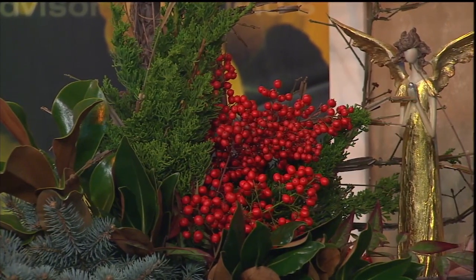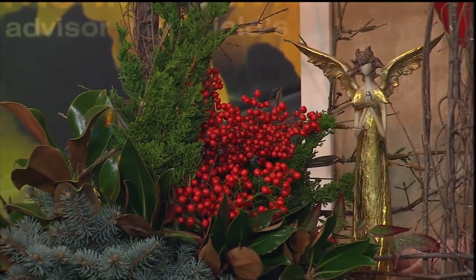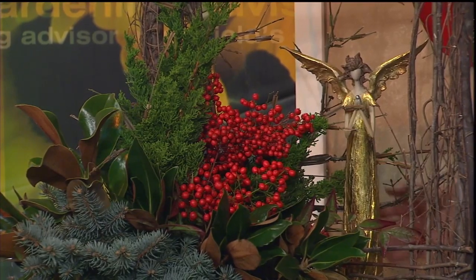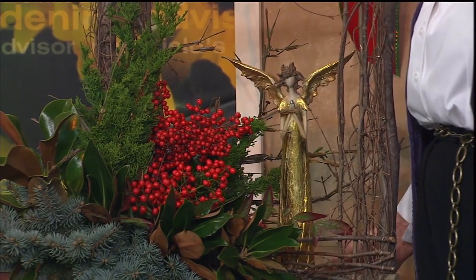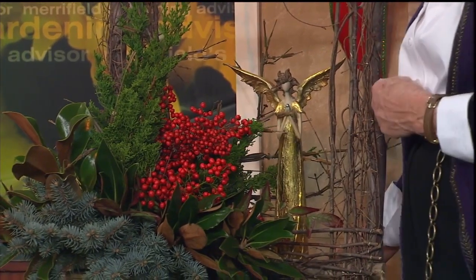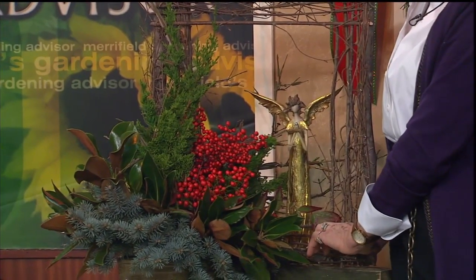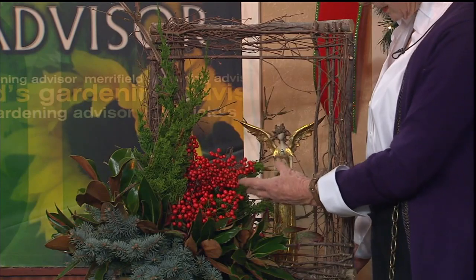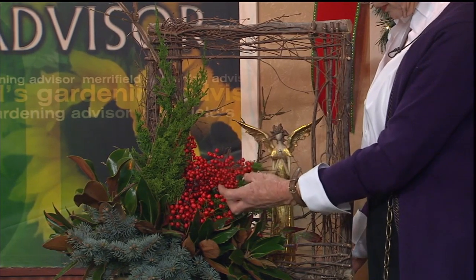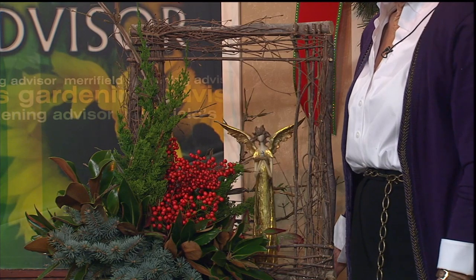Now behind here I chose to showcase a lovely little angel. You could, as I said, put the nativity set back there if you chose to do that. And so you can do some things that are fun and different. I guess it's a frame that just is nailed onto an attractive piece of wood, a small container filled with oasis, and you've got a lot of creativity going on there.